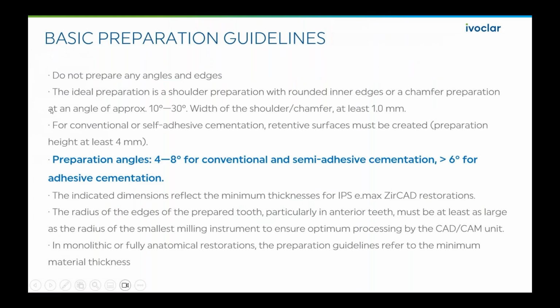One of the things I did want to really highlight was the preparation guidelines. As you go to a material that is stronger and you're going to go conventional cementation, you're putting the restoration strength in there. But if you want it to be retained, you need to have proper preparation angles, or it won't stay in there.